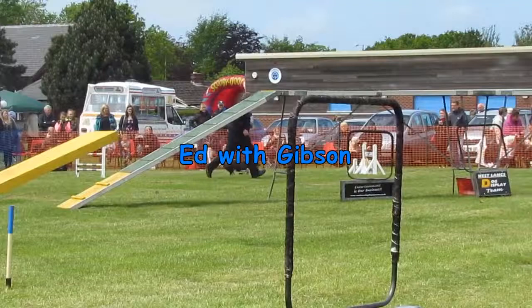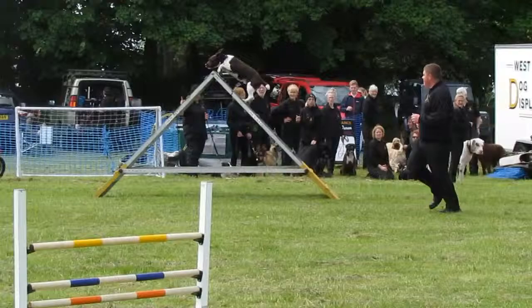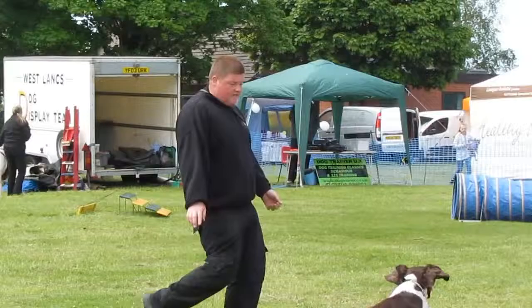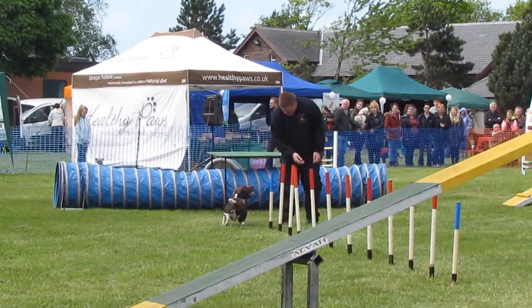Very, very fast indeed. Very lively, Spaniel, especially a Springer Spaniel, is going to be very lively, especially when they're working out in the fields. One down. We don't care if they knock the jumps over, we're here to just show you how much fun any breed of dog can have doing agility. And through the weaving frame there, give a round of applause, that's Ed and Gibson!